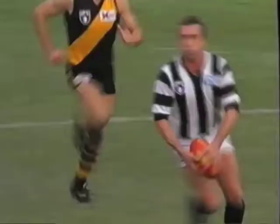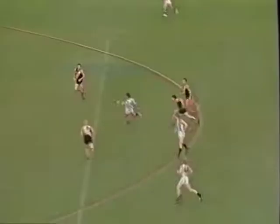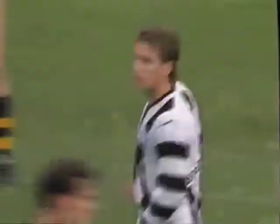Shrugged it, got back and delivered the hand pass to Shaw. Shaw in the middle of the ground. Kick was smothered off the boot. Rebounds now to James. James kicked for goal. Magpies have got one.